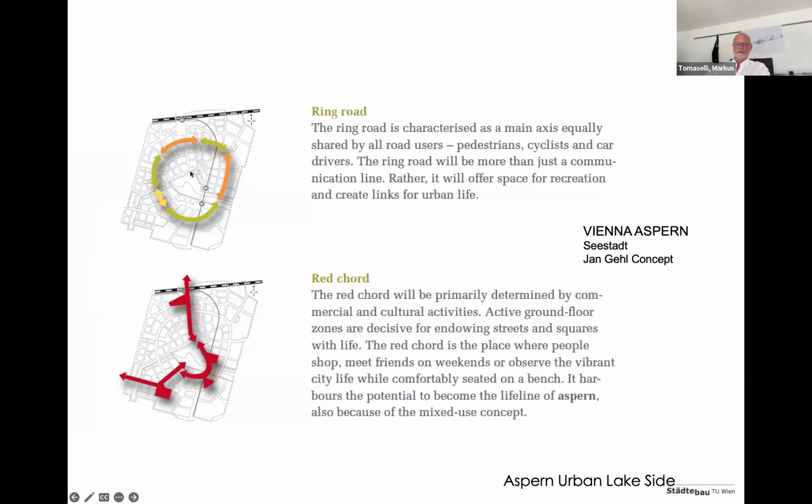There is a ring road, which is a kind of connecting street layout that contains several modes of transportation: motorized individual traffic as well as bicycles and pedestrians. And there are two chords, or maybe three chords. A red chord that is primarily determined by commercial and cultural activities. It's going around the lake.